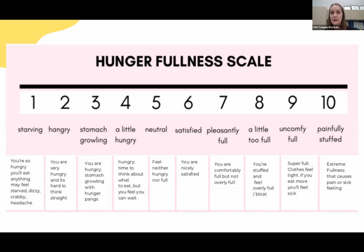Like you didn't eat Thanksgiving dinner and feel like you have to go unzip your pants and lay down on the couch and take a nap. So really identifying triggers for you that will allow you to identify if you are at this 6 to 7 range. And it does take a little while to be able to identify this range, especially if you have been dieting for a while.